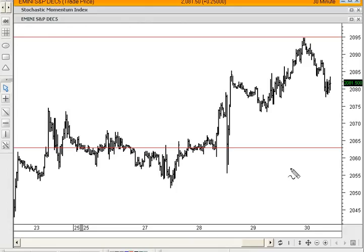So here are those two levels on live chart. This is a 15-minute. Here's the resistance, so that's worked really well today, and this is the first level support down here at 2063. So price below this level would indicate more weakness in the short term. We've seen any dips being bought recently.